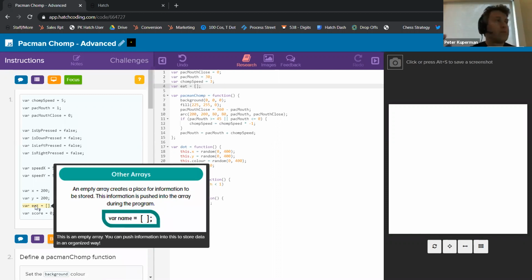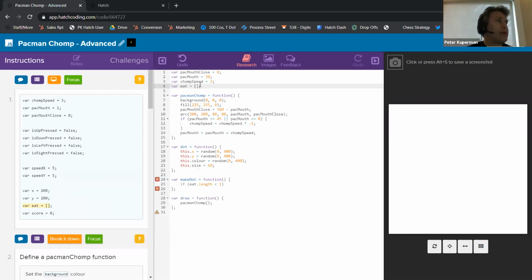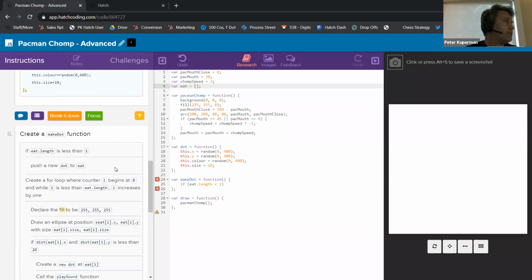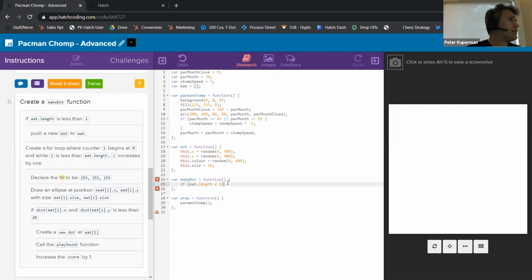An array is literally just a box of things. So imagine you had a whole bunch of tennis balls and you put the tennis balls in a box. That would be an array, right? It's basically a box of stuff. And when we start with a blank array, we're basically starting with an empty box. But then every time the Pac-Man eats a dot, that array is going to grow. We're basically going to put the score or the dot into the box so we can remember that the Pac-Man is in the box. So let's go back to this eat.length over here is less than one.